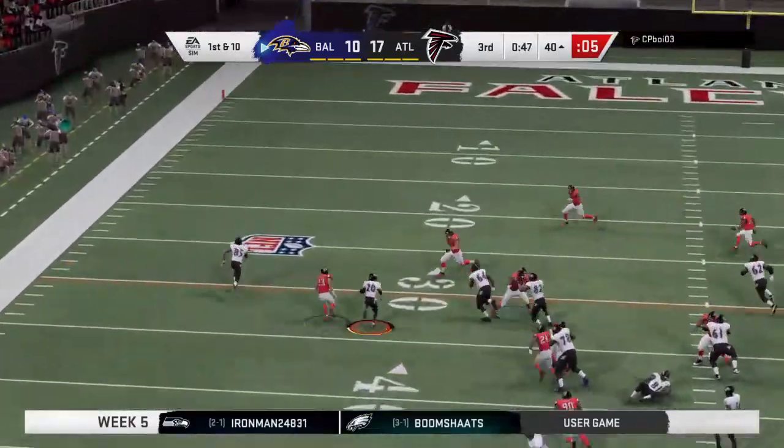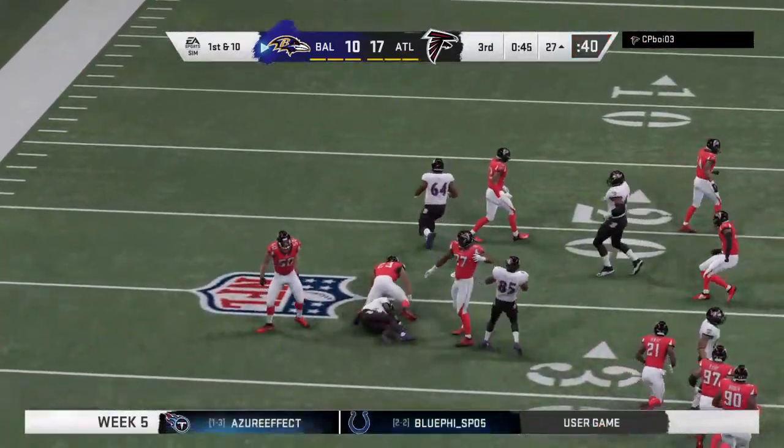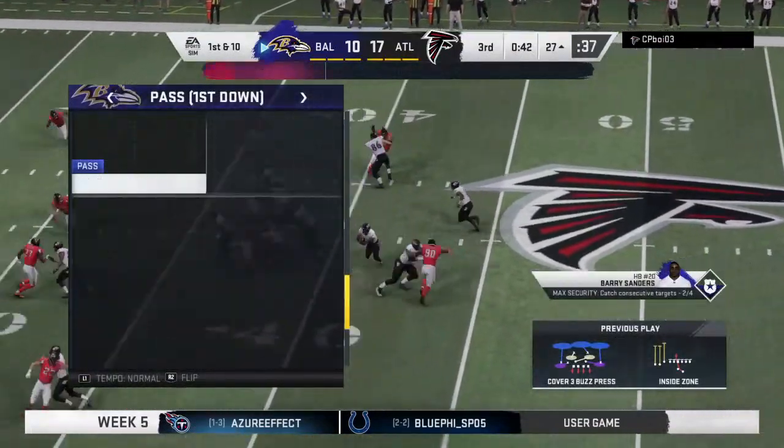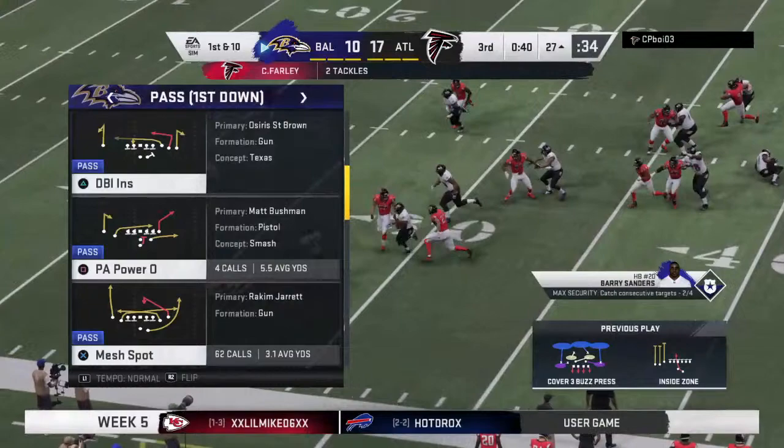Sanders here as they run out of the gun. And he works it past the 30, almost to the 25. That one good for 13 and a Raven first down.